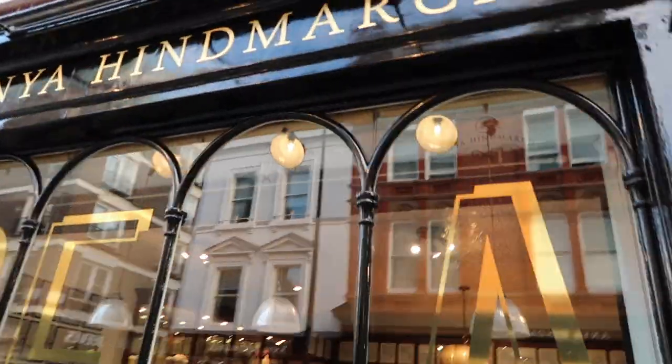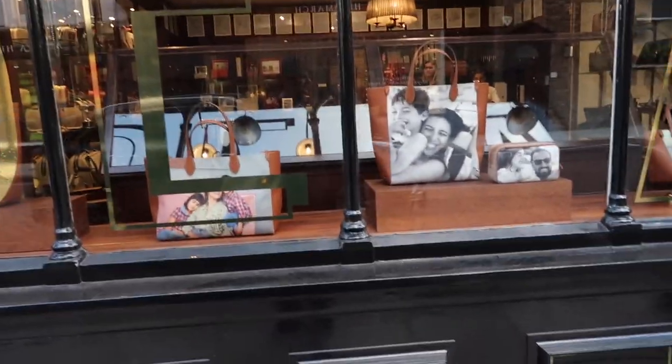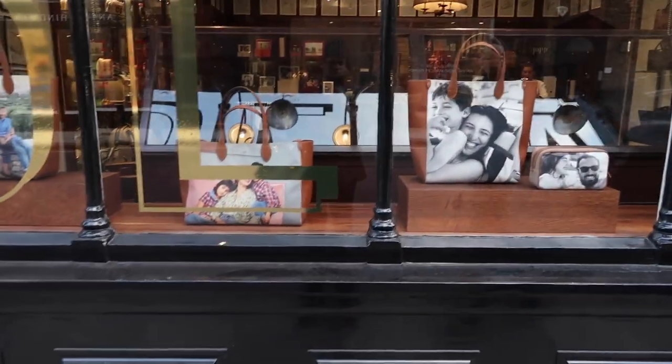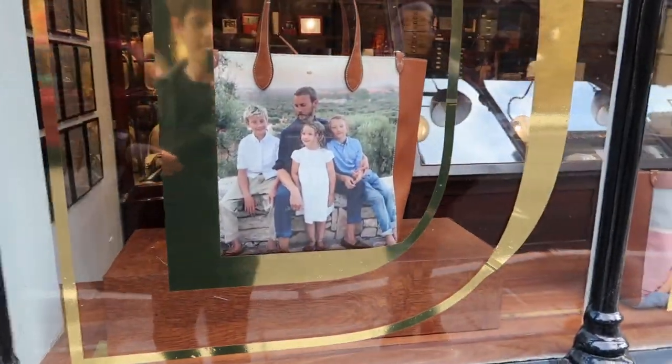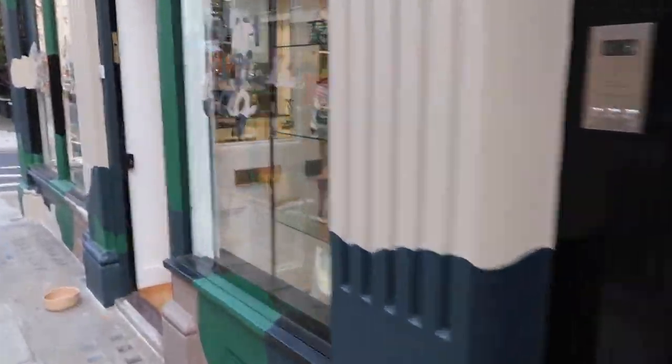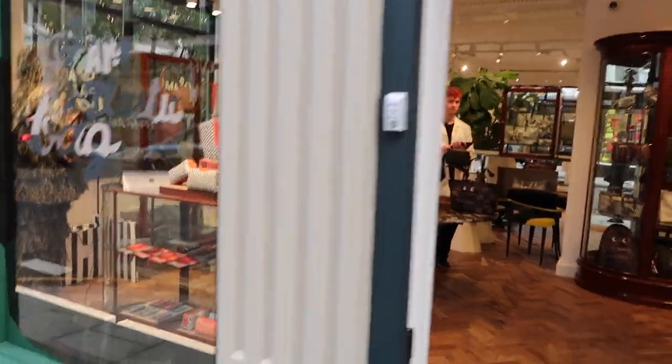Oh, these are like, you can make bespoke bags with pictures or whatever on them. I think she used to make those ages ago. You see, you can put a picture on the front of the bag. That's quite cool, isn't it? Not that I'd want to do that, but I guess you could put anything you wanted on it. So here's more Anya. I don't know what this is.